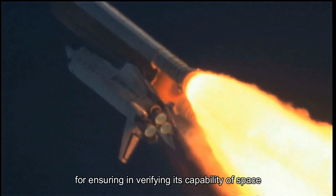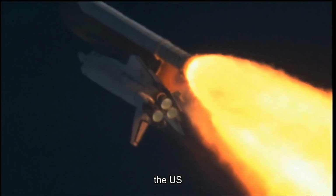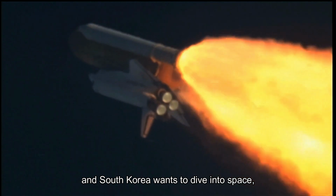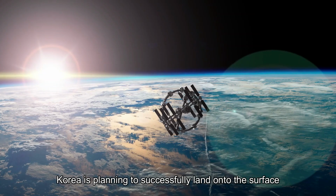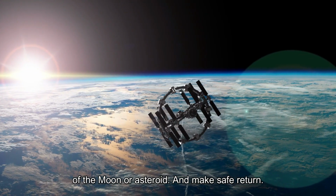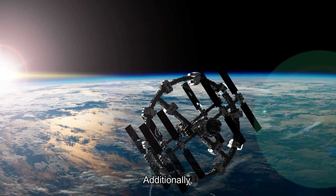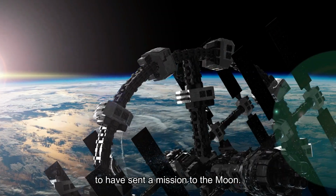Officials at the Korea Aerospace Research Institute, or KARI, see the Danuri orbiter as a first step for ensuring and verifying its capability of space exploration, according to the organization. The US, Russia, Japan, China, European Union, and India have all sent missions to the moon, and South Korea wants to dive into space exploration and develop its own missions. Korea is planning to successfully land onto the surface of the moon or asteroids and make a safe return, according to the institute. Korea is expecting to achieve strategic space technologies. Additionally, South Korea will become just one of a handful of countries to have sent a mission to the moon.